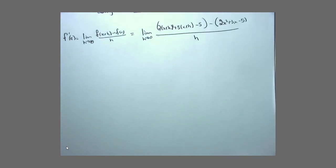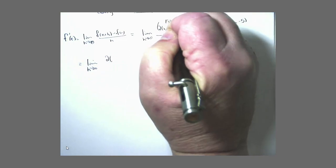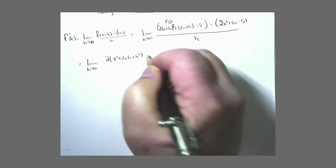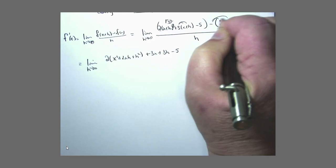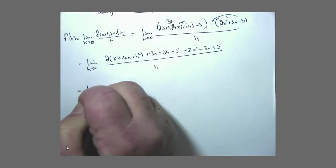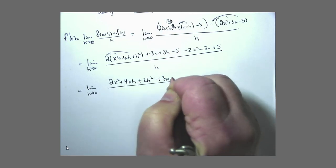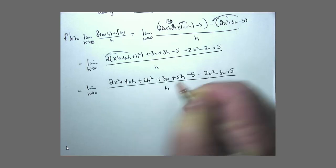Okay? This is equal to the limit as h approaches 0 of 2 times, I'm going to FOIL out x plus h quantity squared. That's going to give me x squared plus 2xh plus h squared. X squared plus an xh plus another xh makes a 2xh plus an h squared. Here I'm going to distribute the 3's. That'll be plus 3x plus 3h minus 5. Here I'm going to distribute the negative. That's minus 2x squared minus 3x plus 5 all over h. So this is equal to the limit as h approaches 0 of. Here I'm going to distribute the 2. That gives me 2x squared plus 4xh plus 2h squared plus 3x plus 3h minus 5 minus 2x squared minus 3x plus 5 all over h.